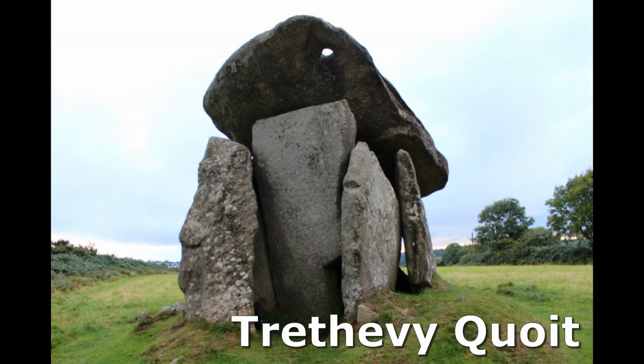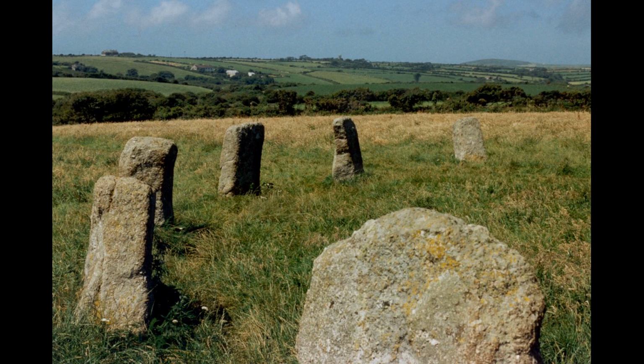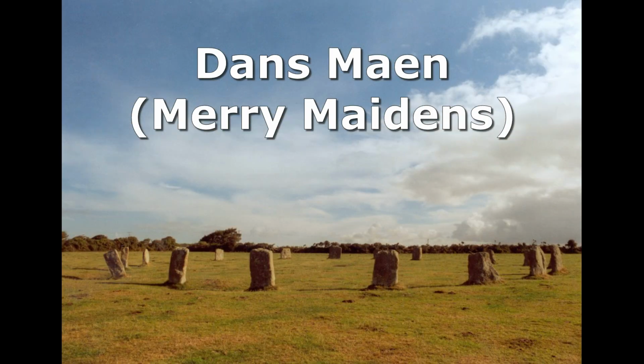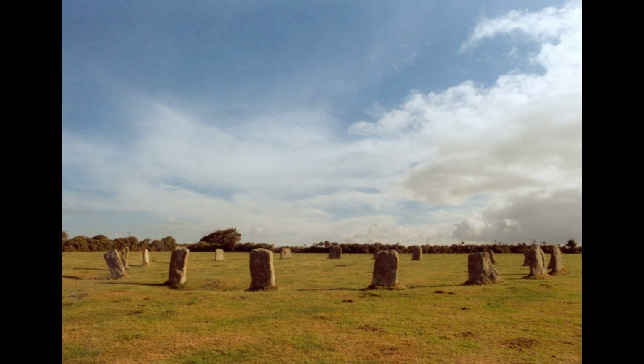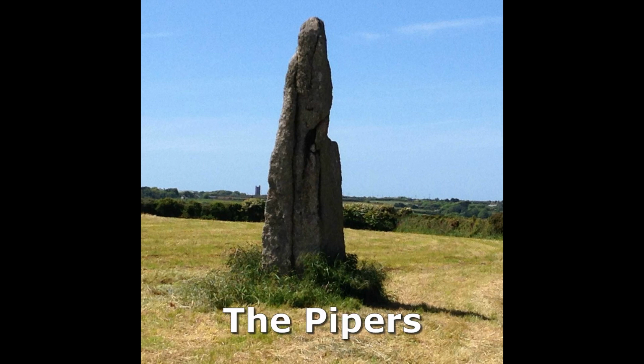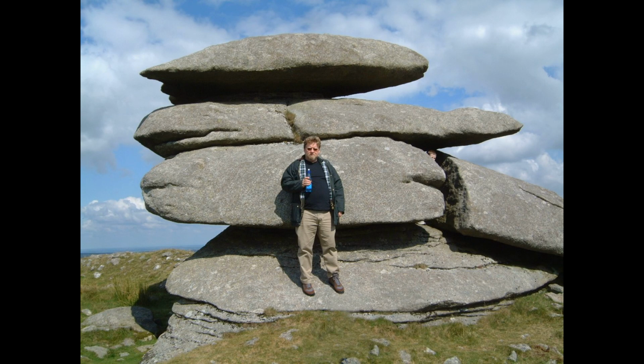And everywhere you go in that part of Cornwall, whether it's West Penwith or whether it's the Lizard, there are stone circles like this one. This is the Merry Maidens near Lamorna. Or there are standing stones like this one, the Men Scryfa. And the Pipers. And there's just standing stones, stone structures everywhere you go in Cornwall. And they were very much a part of the landscape of my childhood.